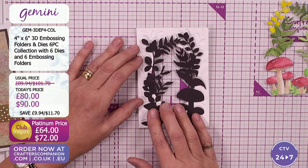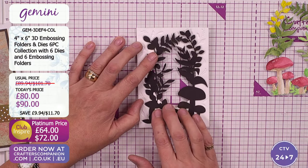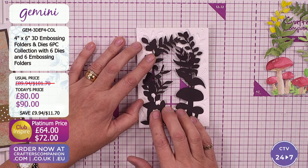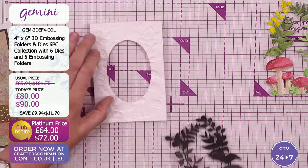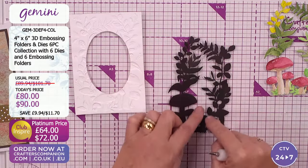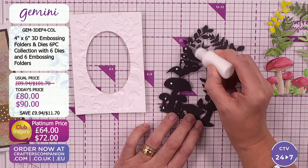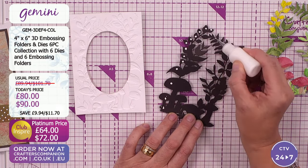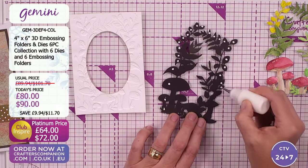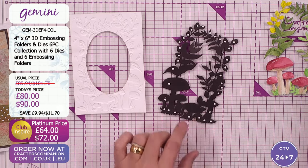All I'm going to do is drop it down a little bit and move it over. So I've lined it up with the emboss piece, brought it down a fraction and just moved it to the left a little bit. So that's all I'm going to do. Now I'm going to take my tacky glue and avoid the center. I'm just going to go all the way around the edge here. All the edge pieces are going to stick down, but those center pieces are going to pop out into the aperture that we've created. So as if you're creating a frame around the edge with the glue, that's all I'm going to do with it.